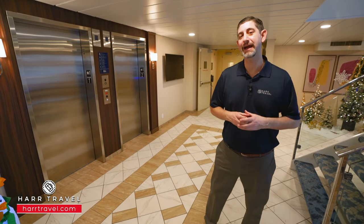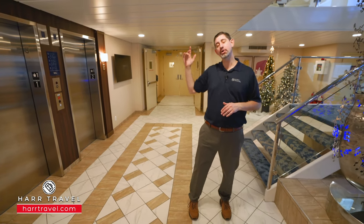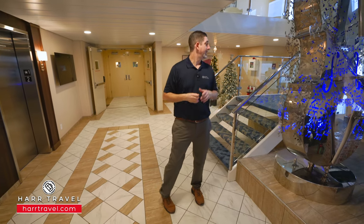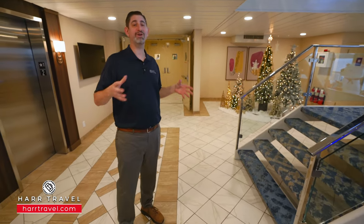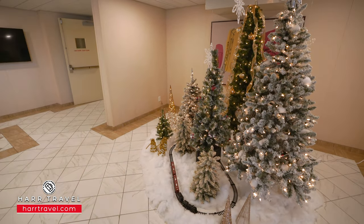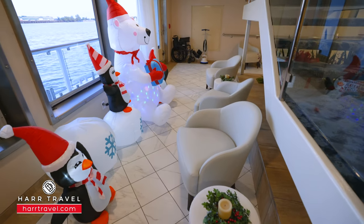So now we're down on deck one in the atrium area. And I wanted to point out that you've got the elevator bank here and it goes up to deck four. It doesn't go all the way up to the sun deck, but you're gonna find that on every river vessel. Now behind me, you've got the stairs. You've got a beautiful nook here where in addition to, of course, having that local experience, they're also gonna bring some seasonality here on board. It is the holiday season, so you can see all the beautiful Christmas trees, the different decorations. And then as they move throughout the year, you're gonna find that those are gonna shift as well.